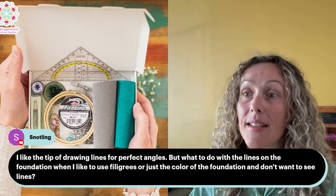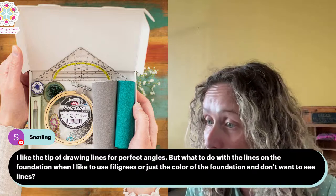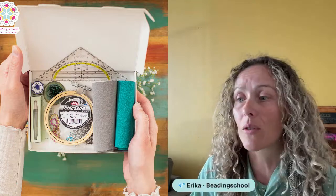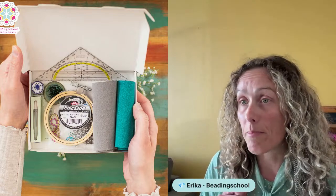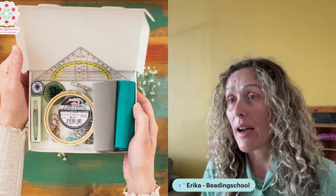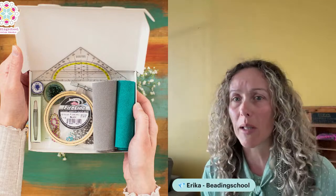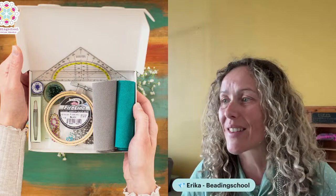And Ariana says, I like the tip of drawing lines for perfect angles, but what to do with the lines on the foundation when I like to use filigrees or just the color of the foundation and don't want to see the lines? Ariana, you can buy pens in shops with sewing supplies which disappear from the fabric after a while. I like to use pens which blend in, so I see them well enough but not too much. But I would recommend trying one of those pens that disappear later.